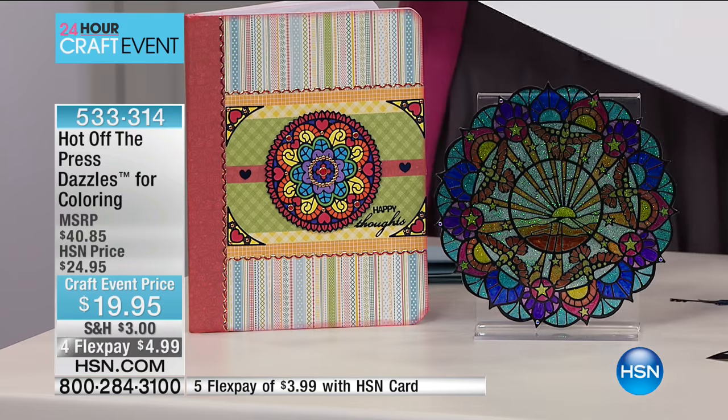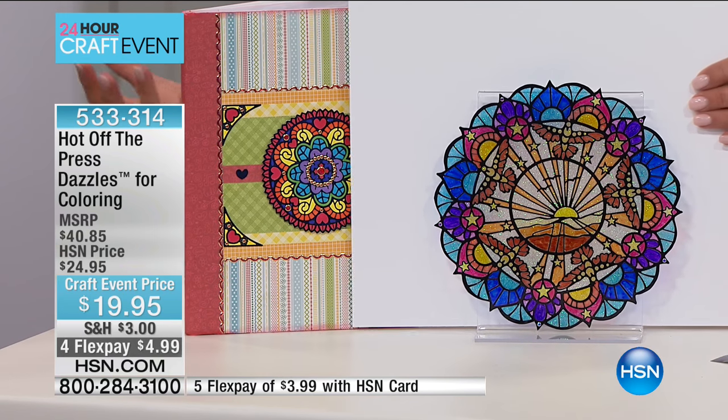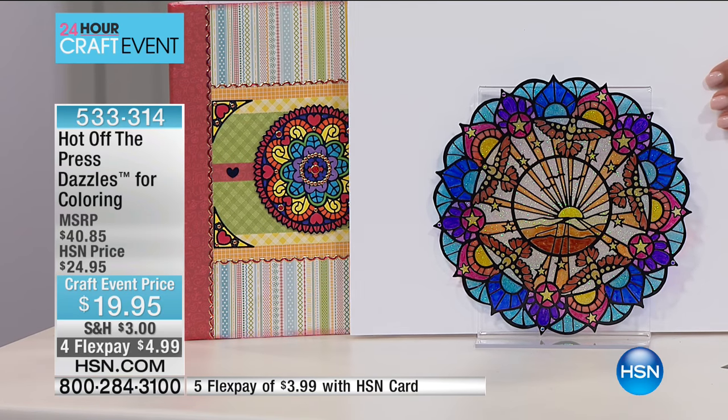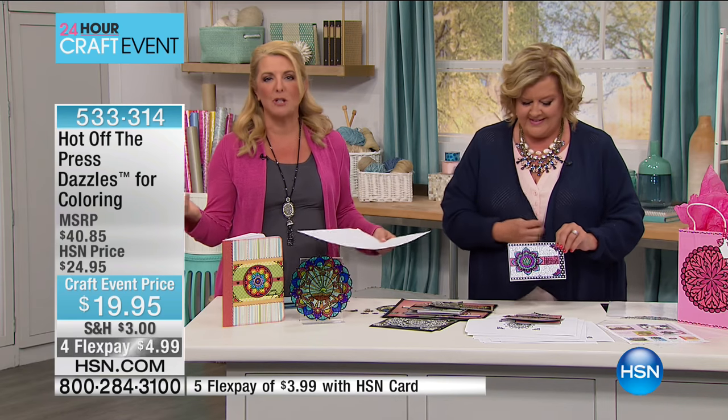If you're gonna do something, let's say it's a card, or you wanna put vellum behind it, or colored paper behind it, or you wanna color all of them, it really just takes everything you're doing to a whole new level. And yet it's brilliant in its simplicity. It's really not like you have to be an artist, but you get these crazy beautiful results.